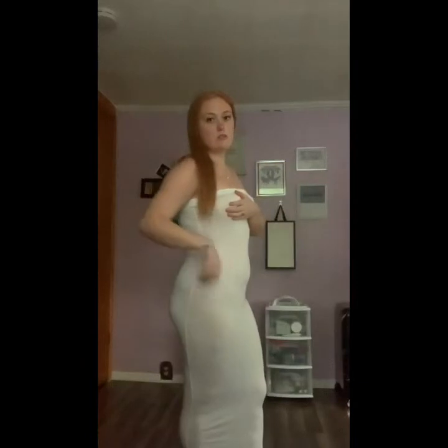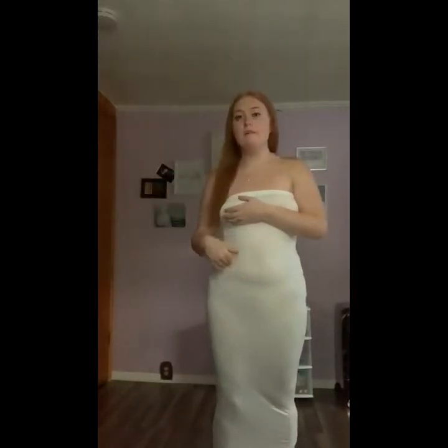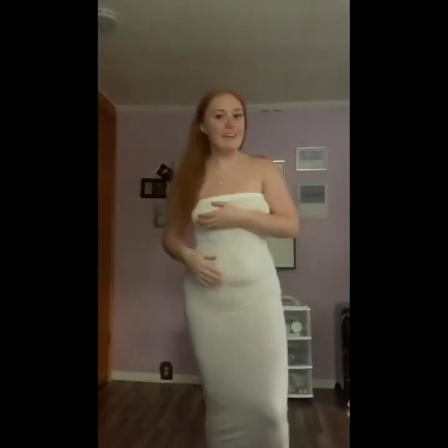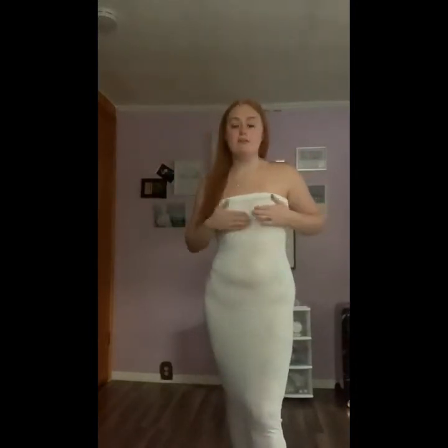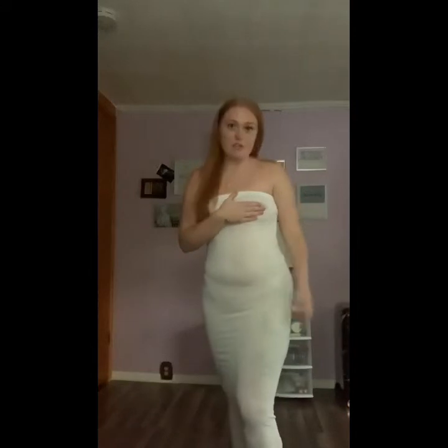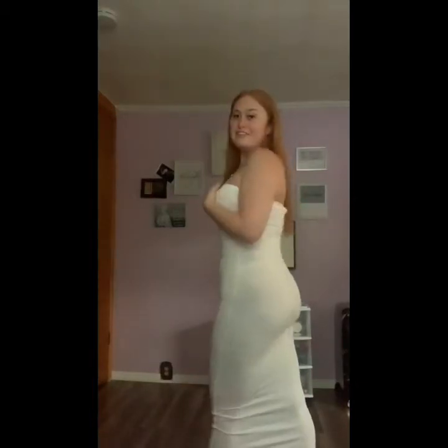Because it's so see-through, I have to tuck in. I am a mom of two, so I have a little stomach, but literally barely anything, and I still feel like I have to suck in because it shows everything. It even shows my tattoos and my stretch marks. I don't know if you can tell, but it's long, but it's not as loose as I thought it was gonna be. It's not that bad. I mean, it looks cute from the side.